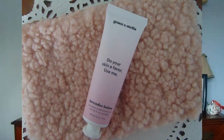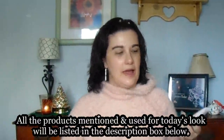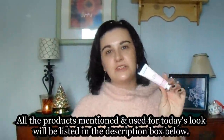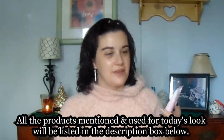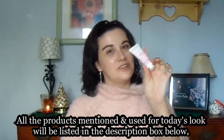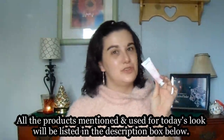So the first product I'm going to talk about is the Grace and Stella Lavender Lotion. This is a body lotion that I have been using, and I absolutely love it, especially at nighttime. It just smells so wonderful. Now the rest of my products are makeup, but I just wanted to make sure I did mention this because I got this in my Ipsy Glam Bag this month, and just wanted to make sure I gave it a special spot in this video because I really do love this lotion.